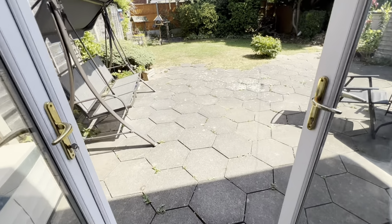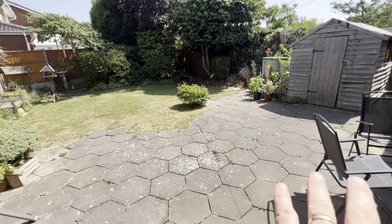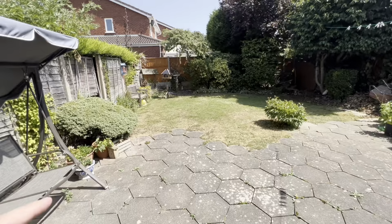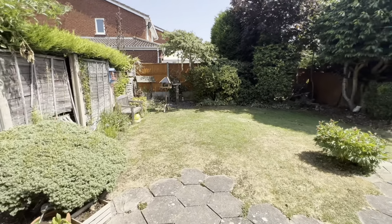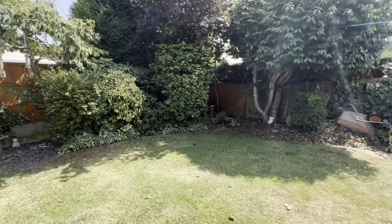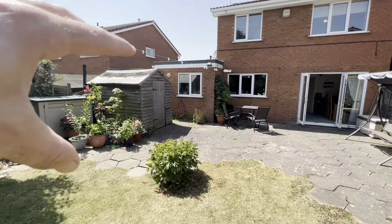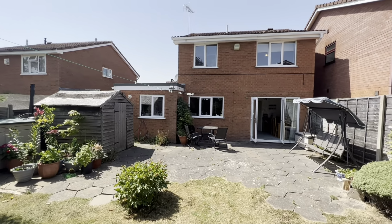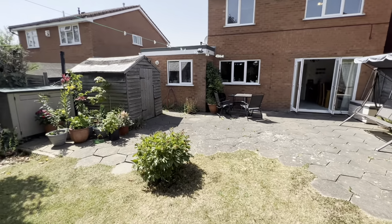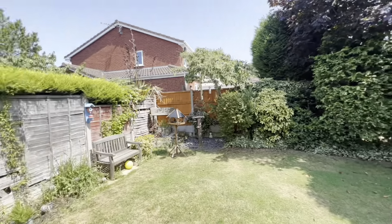So here we are, just stepping out of the French doors from the dining room into a good sized garden. We've got a lovely large patio here, leads onto the lawn. We've got fencing all surrounding, nice bit of tree in the corner. Just breaks up between the other houses, which is nice. You can see the addition to the house, that's the utility room added on behind the garage. All looking very nice on a day like this.